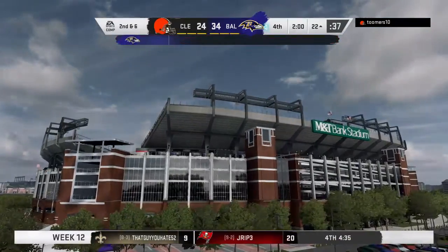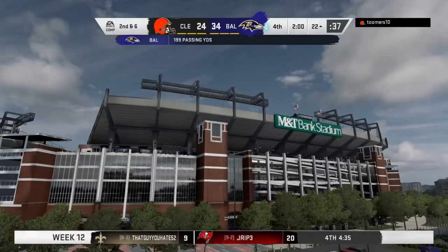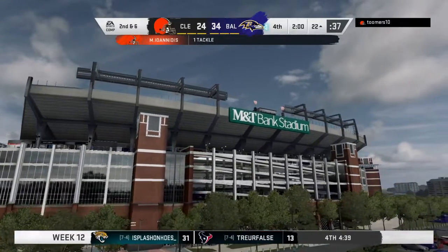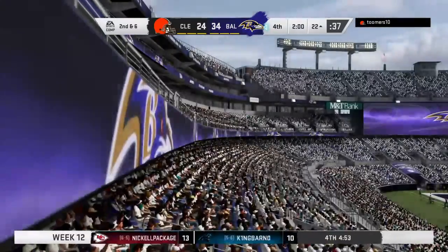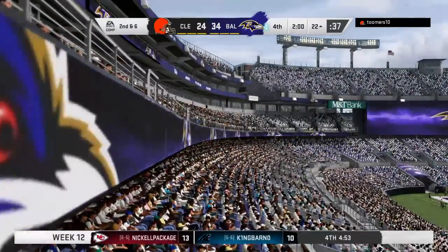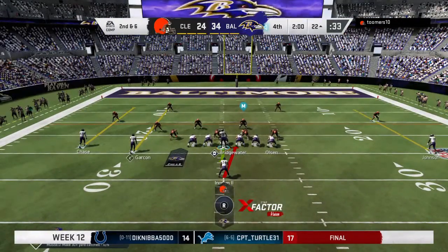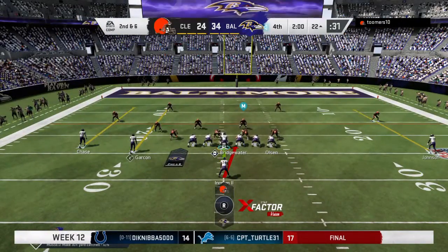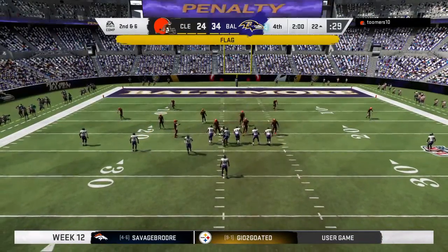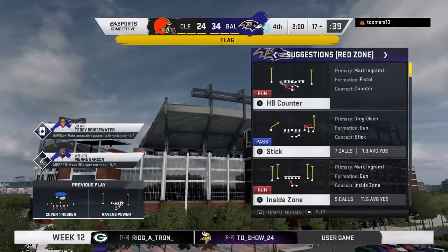Call it a gain of 4 on first, and that'll make it second down. Second and 6 at the 22-yard line. So it's Raven football here as we welcome you back. And no doubt what they're looking to do is just salt away the final couple of minutes and escape with a win. And now whistles and a flag, and I think we got a jump here.